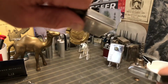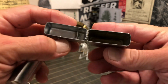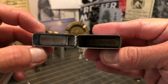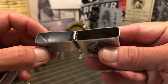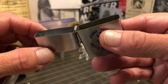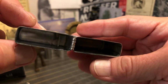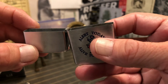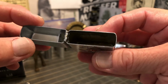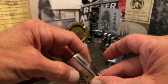These lighters are very well constructed. I am not sure of the materials. That looks like that might be painted. But then again, it could be plated. Maybe it took a little bit more of the plating because of the lid not being as deep. I don't know. I don't know all those metallic processes.